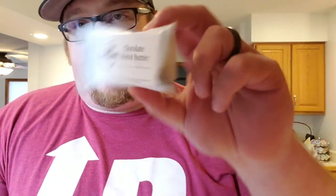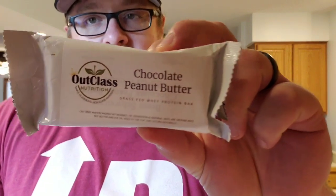All right, so the next thing I'm going to punch into my pie hole is going to be an Outclass Nutrition chocolate peanut butter bar. I'm not sure if this is on MyFitnessPal or not. If not, I'll at least punch the numbers in there or add it up in a calculator for what I'm getting in for the day. But anyways, 280 calories, 14 grams of protein, 24 carbs, 18 grams of fat, and this only has 6 ingredients in it.